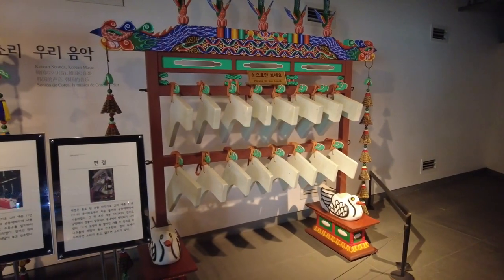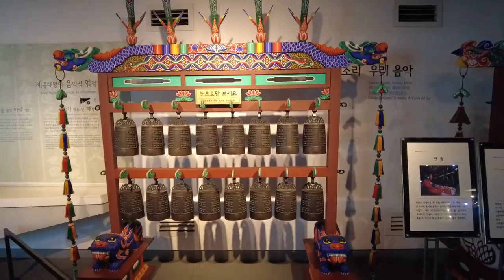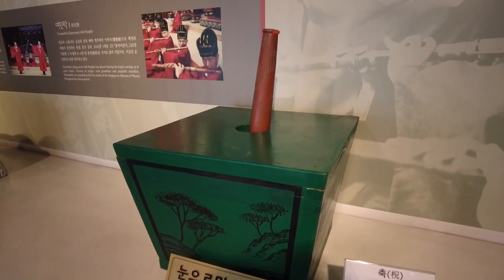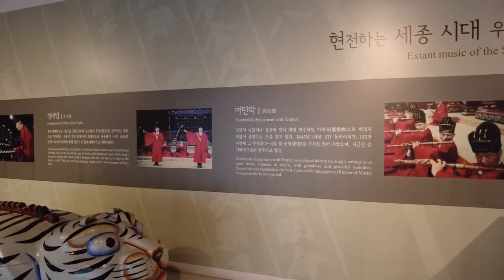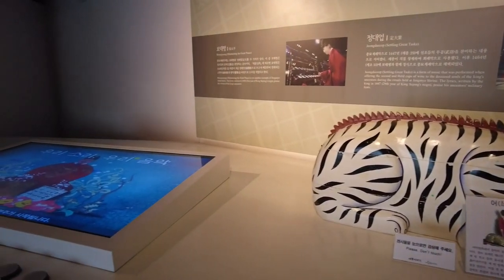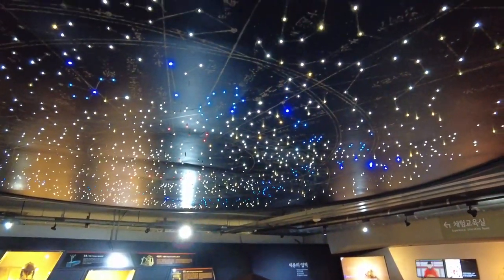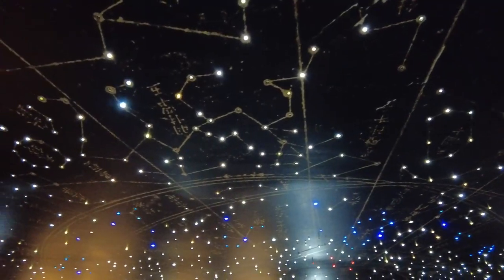This is the Chinese, I think. We have the ancient strings instrument. And this one, I don't know what that is. Oh, this is so cool.